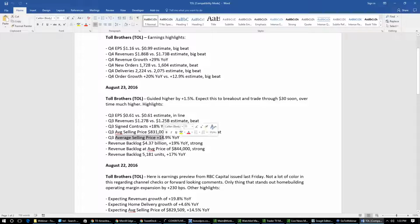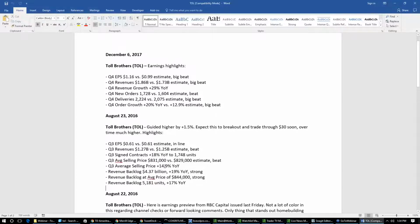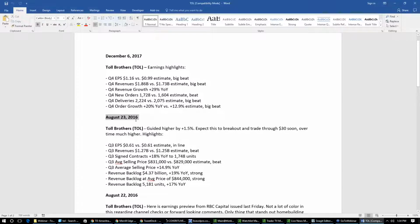Average selling price of homes jumped again from 829 to 831,000, up 14%. Total backlog reached a new record high, up 19%. And the average price of homes in the revenue backlog also increased to 844,000. I mean, everything looking great. This was on August 23rd.